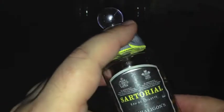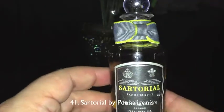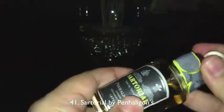Sartorial by Penhaligon's. Maybe my favorite scent to wear to work of all time. This is supposed to smell like a tailor's workroom. I did a full review on this you could check out. This is awesome. That's all I can say about this. This is a crazy, crazy good scent. I mean, it's criminally slept on in my view.